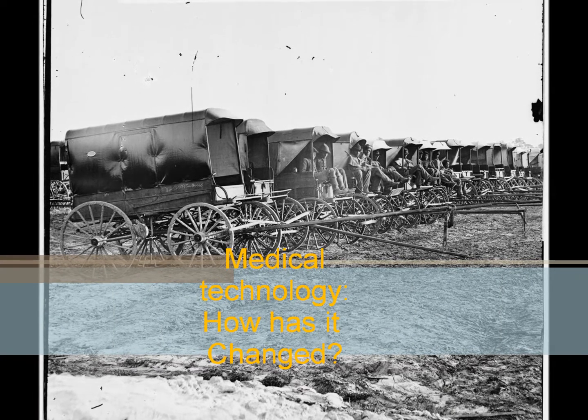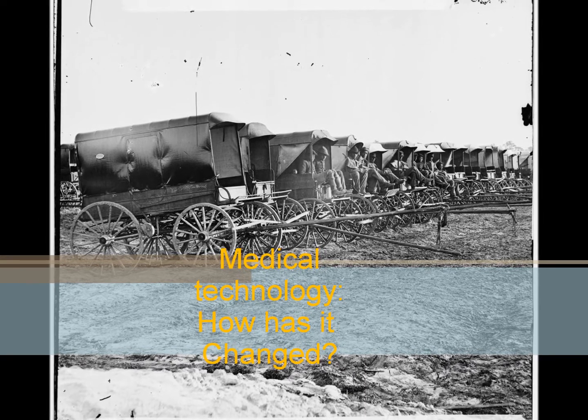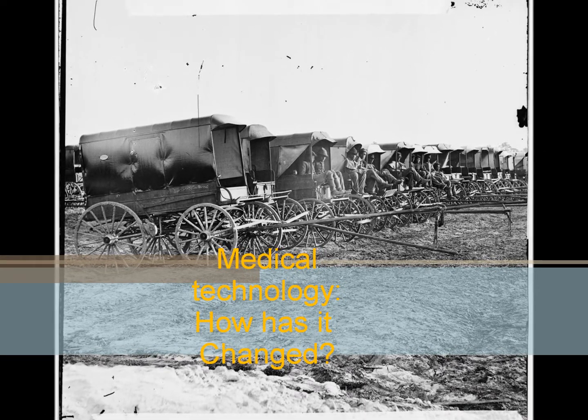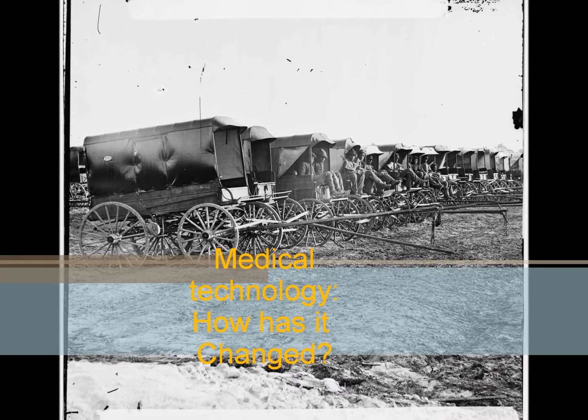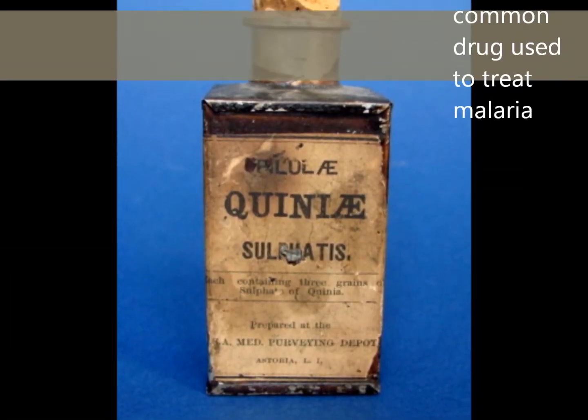Medical technology and how it has changed since the Civil War. Medical technology has changed dramatically from the Civil War era to present day. We now have better medical supplies, better medical training, and a better understanding of diseases and how they spread.